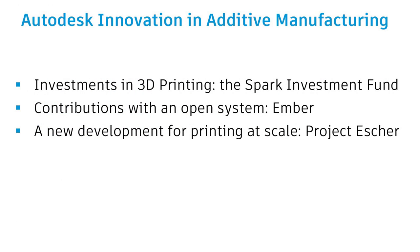Okay, so that's it. We're just about ready for questions and answers. So I'm going to have everybody come up here in just a second. But what you saw today is how Autodesk is driving innovation in additive manufacturing through investments in 3D printing with the Spark Investment Fund, through contributions of an open system, an Ember, and then a new development to allow people to build both big, fast, and detailed with Project Escher.